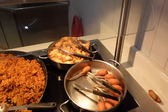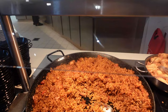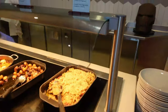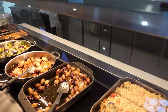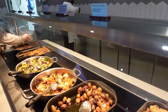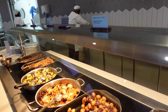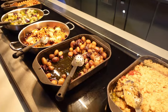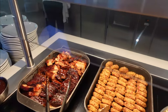Okay, over here we have corn dog nuggets, Mexican rolls, and jambalaya. Over here we have a vegetable crumble. That looks suspicious. Some potatoes, some other sort of veg. Cauliflower in different colours. This is a plant-based crab cake and some roasted pork.